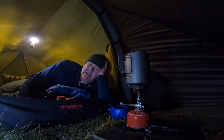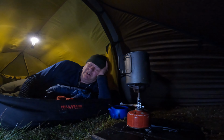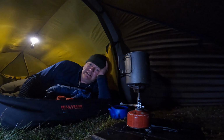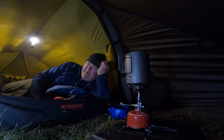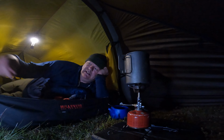But it's simmered down, but then there's yellow warnings out for thunderstorms starting midday today. It's 3:30, so I probably will get up at first light and get down off this hill.